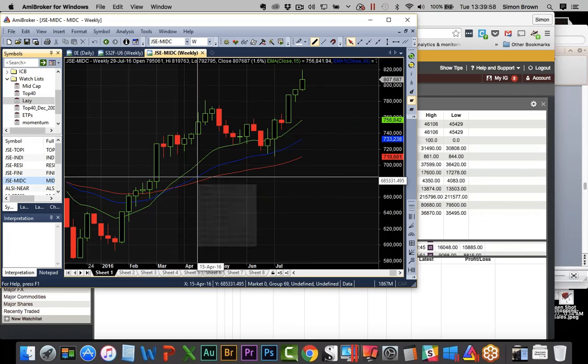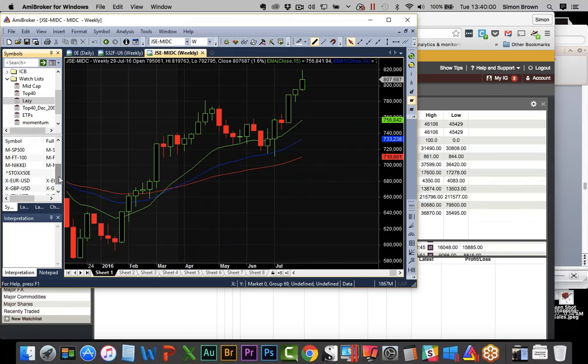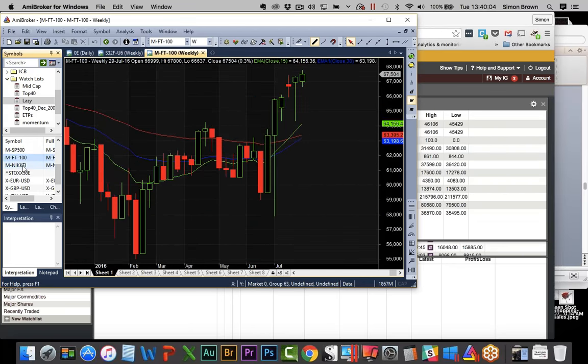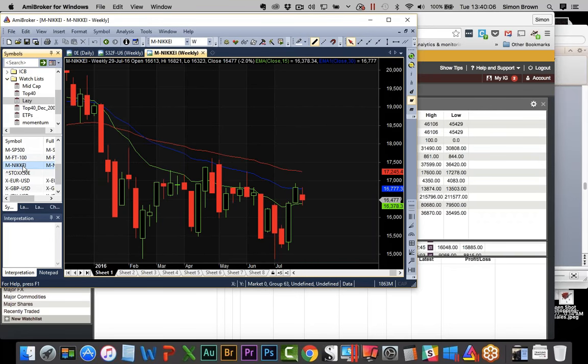The index is always going to be clean, and it's the problem I'm running into with the offshores. So I've got myself an S&P, I've got a FTSE, and I've got a Nikkei 225, but these are all the futures contracts.